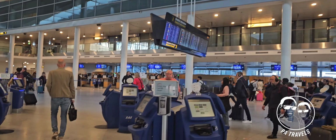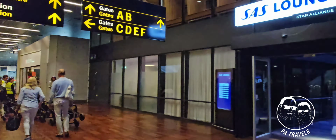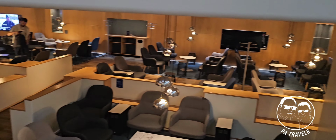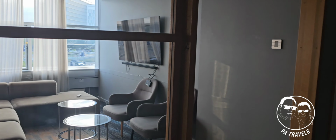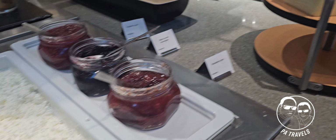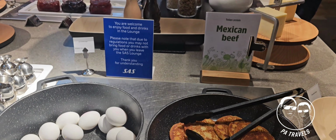We already checked in on the app, and because we didn't have any checked baggage, we headed straight through security and to the SAS lounges, where we took a little bite this early morning before our flight. As an SAS Gold member, we have access to the SAS Gold Lounge on the second floor of the lounge area. Here they serve a lighter breakfast and beverages.